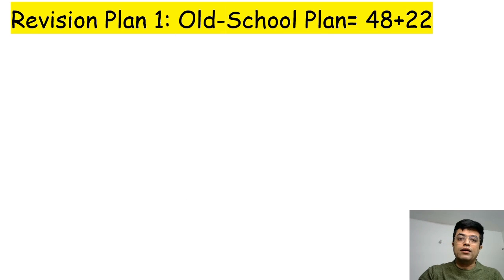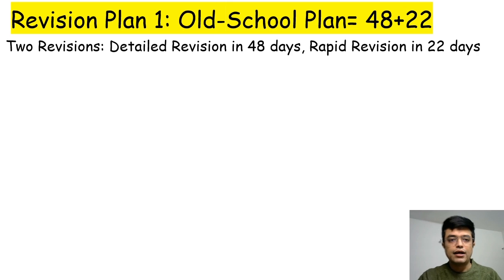Now, there are 2 types of revision plans I have created based upon what suits you. You can also mix and match. Revision plan 1, I have called it the old school plan. Old school plan means basically you are doing 2 revisions. First revision to be done in 48 days. Second revision is to be done in 22 days. So 2 revisions, as I said, one bigger, detailed revision in 48 days, and a rapid revision in 22 days.